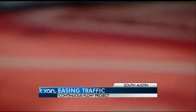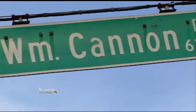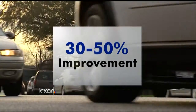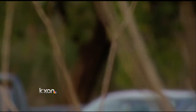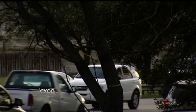Drivers have been asking for change, and here it comes. Starting this month, the construction of a continuous flow road design will start at the intersection of 290 and William Cannon. The design allows more cars to be in motion at one time, which TxDOT says should improve travel times by 30% to 50%. But first, a few trees must be taken out. A sensitive subject for some, but TxDOT says they pick and choose each tree carefully, only taking the ones that must be removed for the driver's safety.